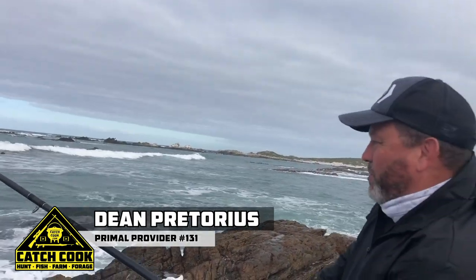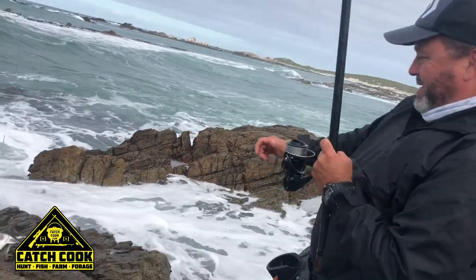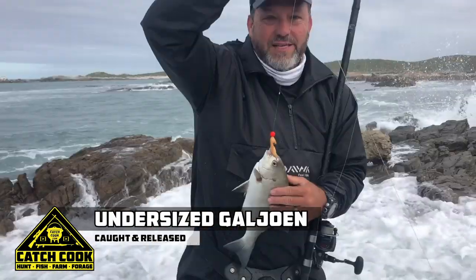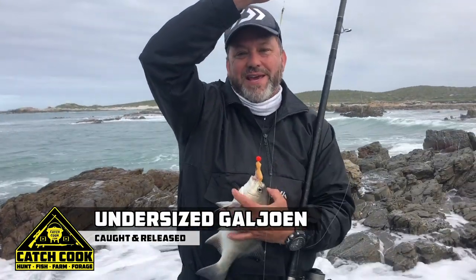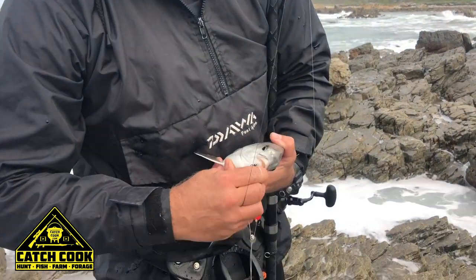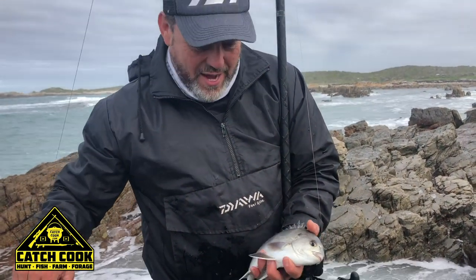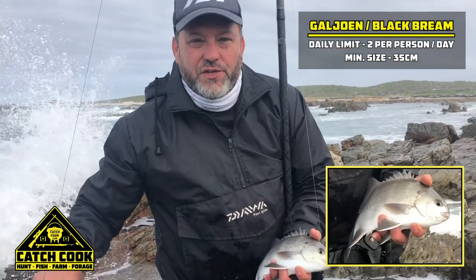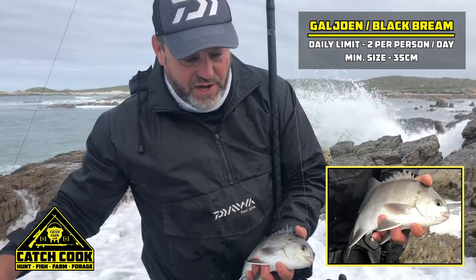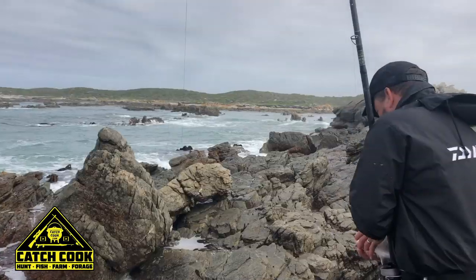It's a klipvis, I haven't caught one for years, coming from Natal. Awesome. There's a little baby galjoen, my first one in many years. And that's obviously not a keeper. They're quite a slow growing fish, so you need to adhere to the bag limits and the size. Size is 35 and you're only allowed two. This guy's going to go back and grow up to make more.